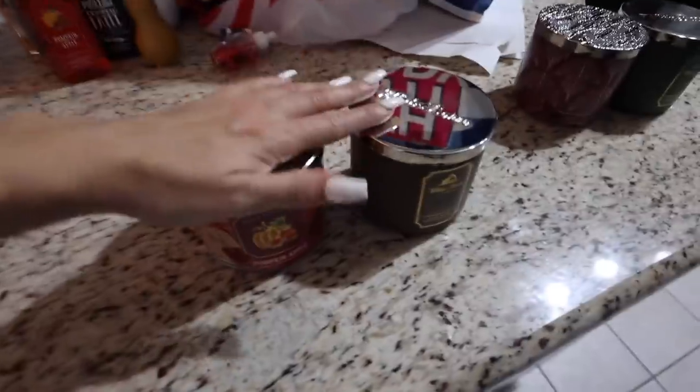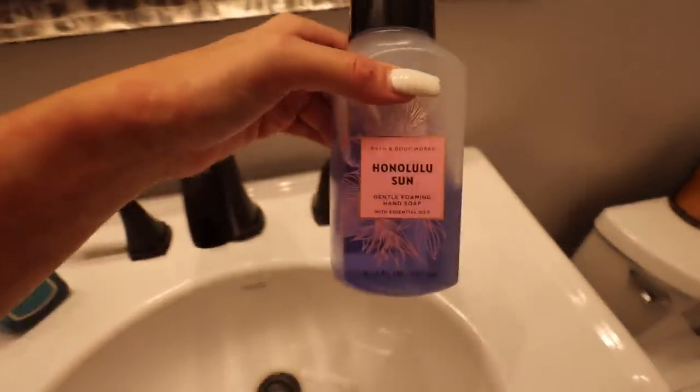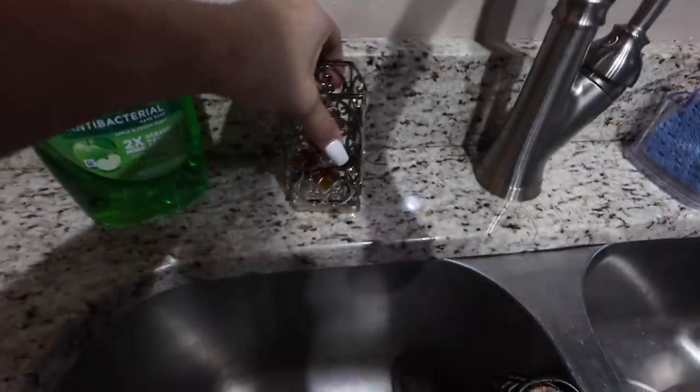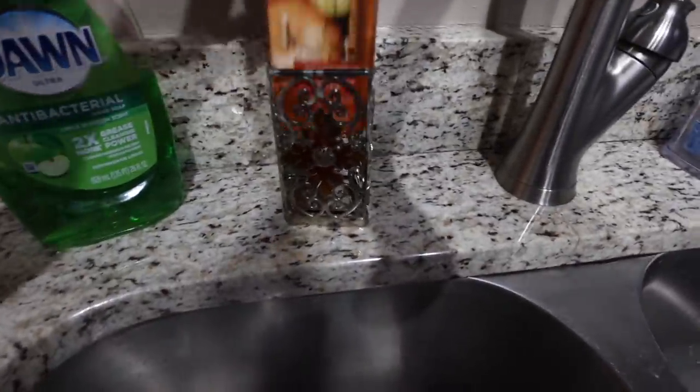I'm actually gonna hold on to Flannel and Apple Weather for the later months, and I'm gonna put out Leaves and Pumpkin Apple now. And then very last but not least, I got one of these Pumpkin Apple wallflower fragrance refills. Out with the old, we're not Honolulu anymore, we're doing Flannel. We're gonna do Sweet Cinnamon Pumpkin in the kitchen, and I have this little fall soap holder thing.